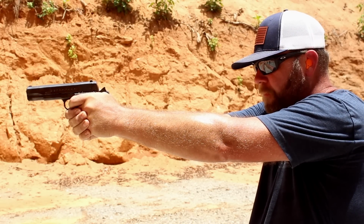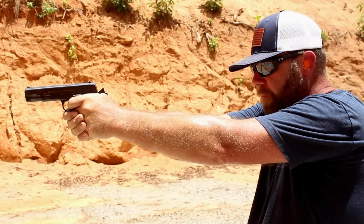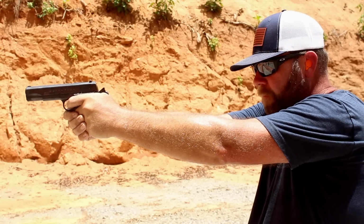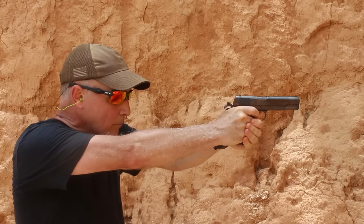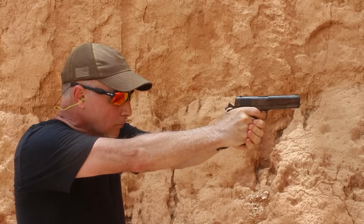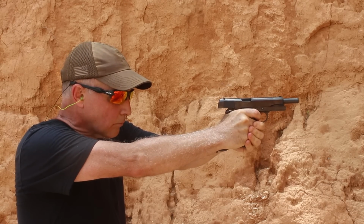We were shooting just 230 grain Fiocchi ball. Just functioned very well. A very pointable gun. The sights definitely are very low to the slide, and made for combat. No snag. I mean, just to get the job done. But there's something about the shootability of a 1911 to me. It's just that thin grip, the slide. I mean, it's very pointable. I just love shooting them.